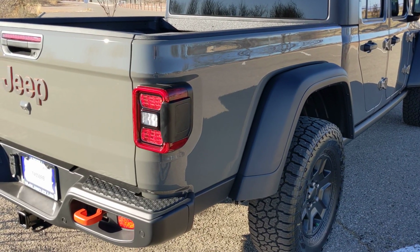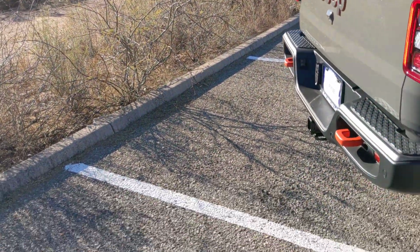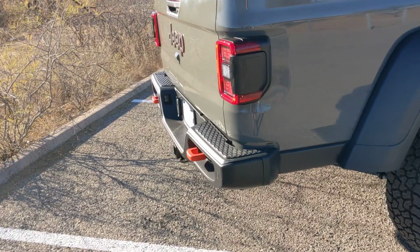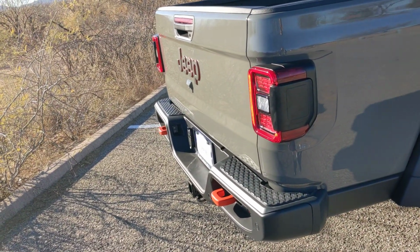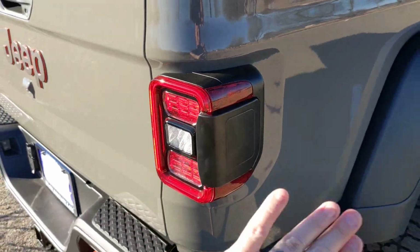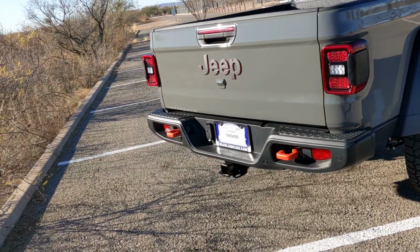Cross path detection is basically if you're backing out of a parking spot and there's a car coming across the back of you, coming up an aisle. We've all experienced that. Somebody's flying up the aisle and you don't see him as you're backing out of your spot. There's little sonars in here. They'll pick up on it. It'll pop up on your screen and beep and yell at you and say, hey, somebody's coming.